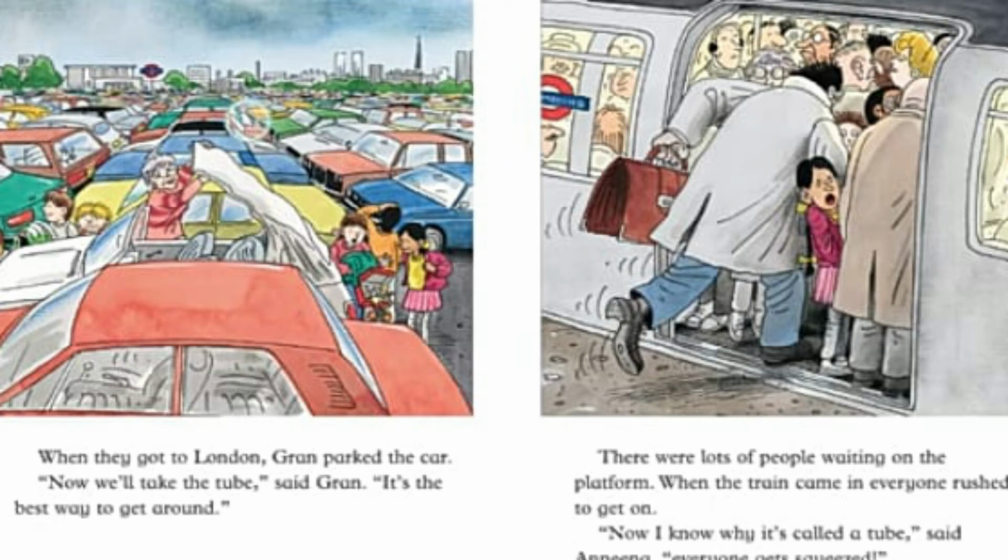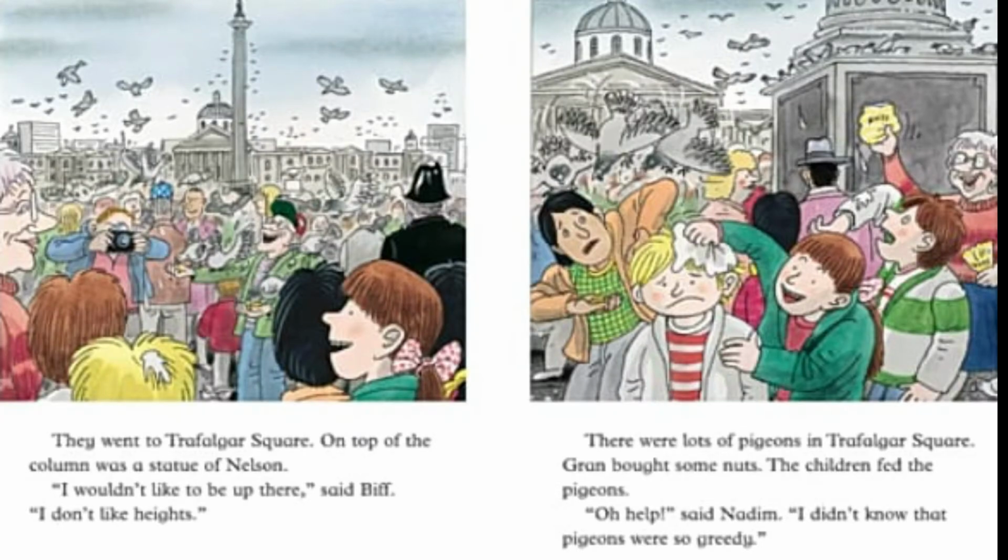Okay, let's turn the page now. Gran took all the children, and she parked the car, and she told the children, "Let's move." She parked the car and they made their way to the tube. "Let's take the tube. That's the best way around." So the children are very happy. And oh my god, a lot of rush here. That's why the children could squeeze. No wonder they call it the tube, because everyone gets squeezed here. Tube is the underground train which is used for traveling all over London.